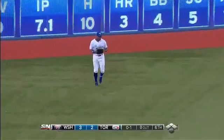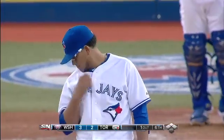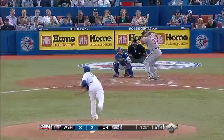Adam LaRoche flies out for the first out here in the 6th. Came in, I believe, for Kyle Drabek and threw 5 very good innings against an excellent team of the Texas Rangers. So we found out tonight that Brandon Morrow is going to go on the disabled list. Yeah, and it makes sense, quite frankly, to have Brandon Morrow get on the DL. If you know it's going to happen, if it's the 99% sure thing to happen, go ahead and get it done and get an extra bat here in the meantime.